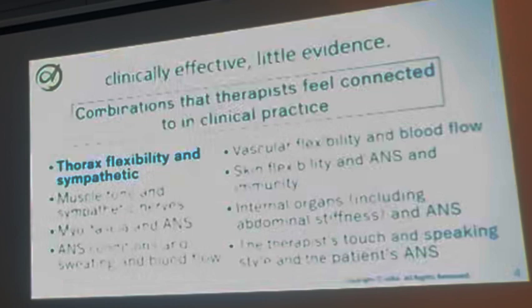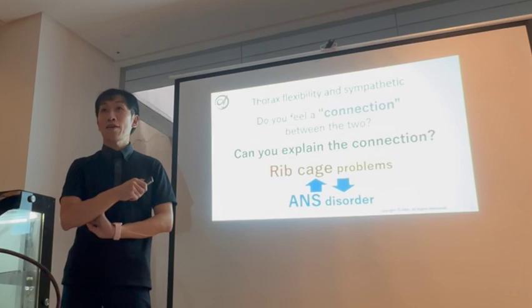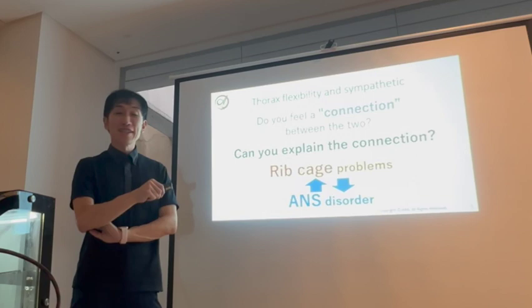Today I talk about thoracic flexibility and the sympathetic nerve. Thoracic flexibility and sympathetic, do you feel a connection between the two? Do you feel it? The sympathetic nerve is located in the thoracic joints. That's why I feel rib cage problems and ANS disorders are related.